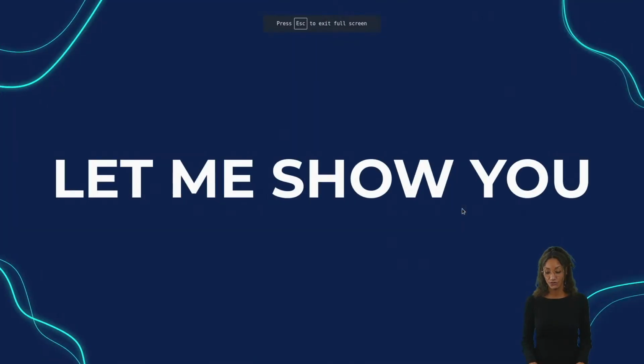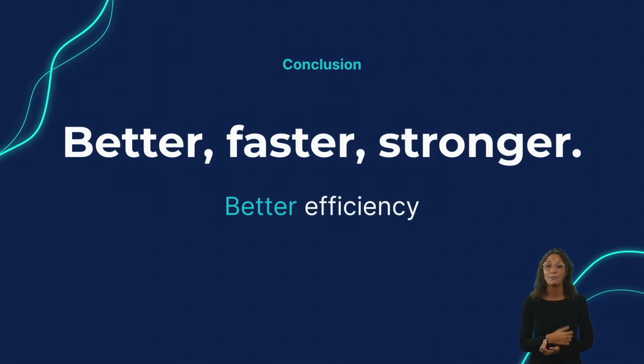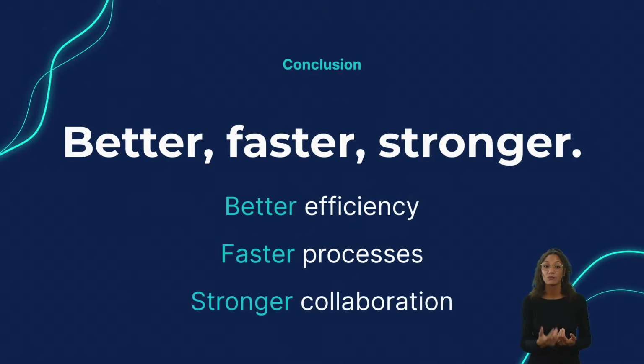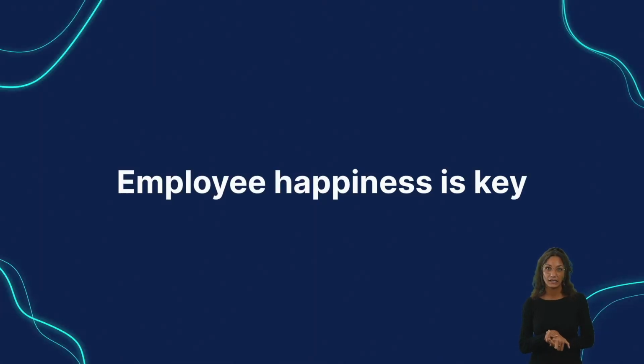And as a conclusion, of course, better, faster, stronger. The idea is that Odoo, as you saw, gives you better efficiency, faster processes, and stronger collaboration with your colleagues and with everybody in your company, or even external people. No more stress. When you are working with efficient tools, you will be less stressed, and this is the case with Odoo Documents and HR apps. Employee happiness is key. As we know at Odoo, this is a concept that is very liked and put in place. Our CEO, Fabien, has been putting this into our company for years, and we strive to provide that same feeling and concept to you all.